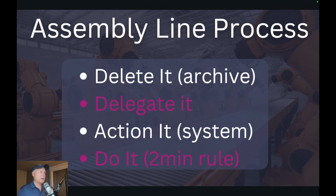All right, here's the 4 steps. One is to delete it, which mostly means archive it, depending on what program you're using, to delegate it to someone else, to action it, which is to put it into your system, which you'll learn more about later as part of the course, or to simply do it using the 2-minute rule.